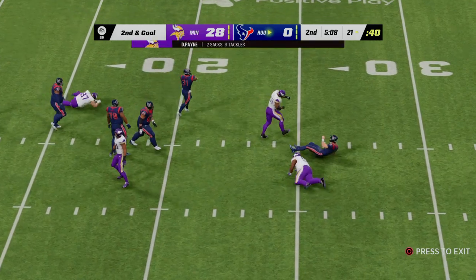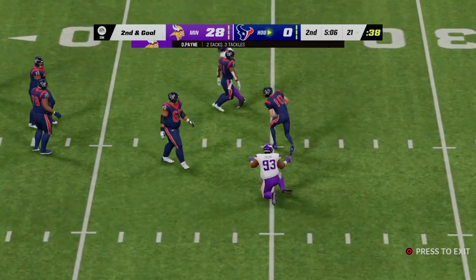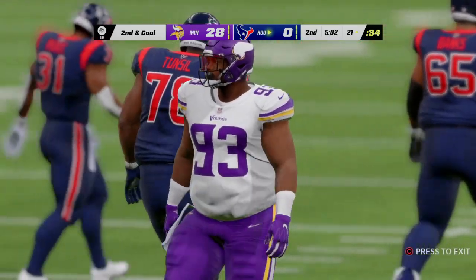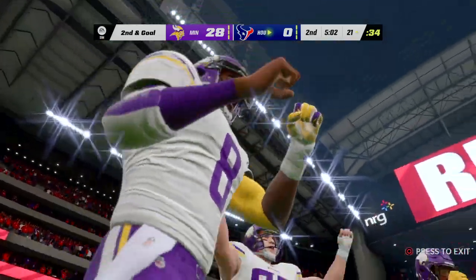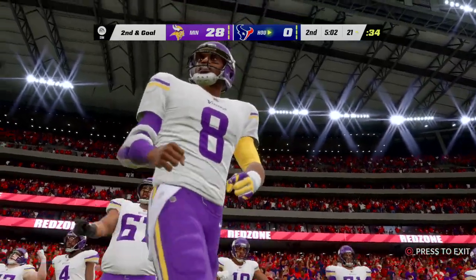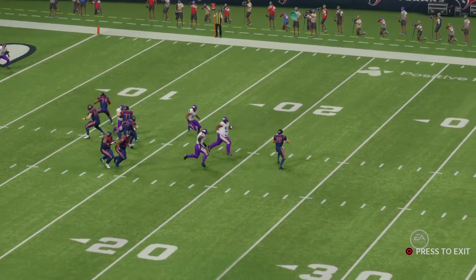And he can't get rid of it. He's taken down. Deron Payne able to drop him that time for his 2nd sack of the evening. Well, there's still time to rectify this situation because the silver lining, they took a sack on 1st and goal. But that close to the goal line, that still definitely hurts.